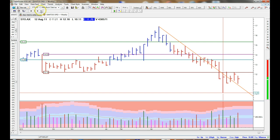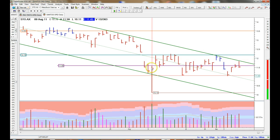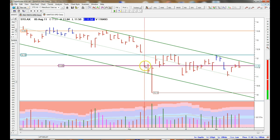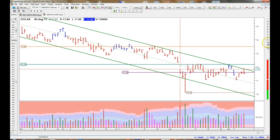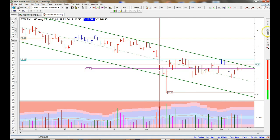But let's have a look at the daily and see what that tells us. Okay, there's our panic selling bar, so I've marked the top of that bar. And there's one there as well. Where's this one come from? It's come further left. Don't know where that's come from. Oh, there it is. It's way over here. That's okay.